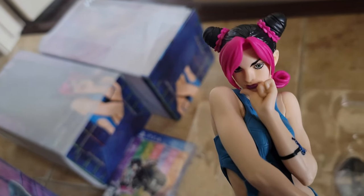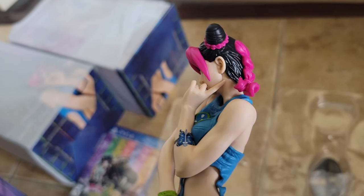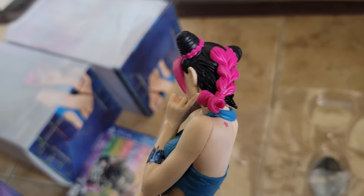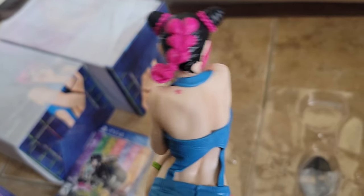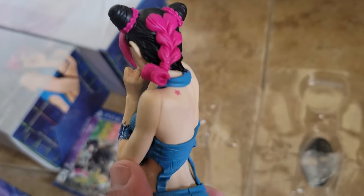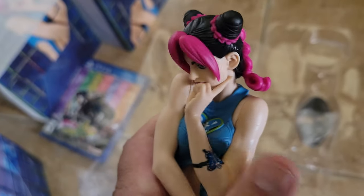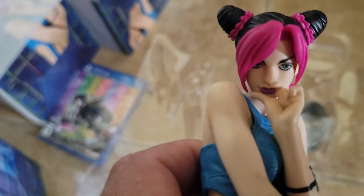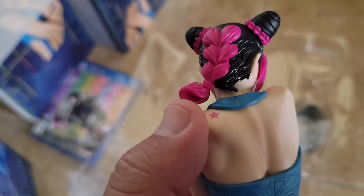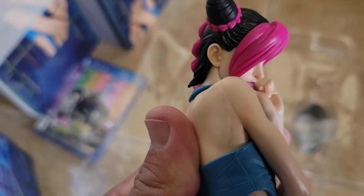Is a nice detail. Detailed indeed. Look at the detail on that hair. There we go. Oh, cha-ching. Looks like the arm was glued on there. Doesn't move. But if they're gonna make it like that, they could at least smooth that out some. Other than that, everything looks pretty good.